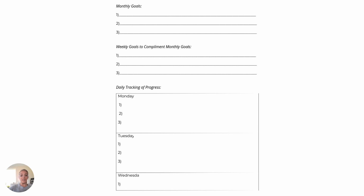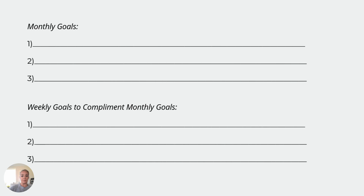So what does that look like? In the McMillan Method, I have these monthly goal sheets. What you do is you take 3 big monthly goals that are important to you, and then we break them down into weekly goals, and then we track our progress over time every day. So we can actually see our progress.